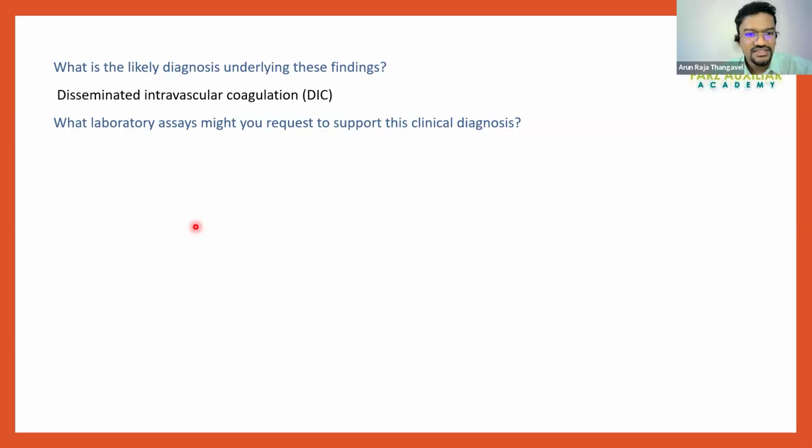You are absolutely correct. And what are you expecting in those tests? What derangement do you expect in those tests? I'd expect, of course, fibrinogen to be below 1.5. I'd expect the platelets to be below 50. I'd expect the Hb will be below 7, or 8. And I'll expect as well increased BTT time, increased BT time, and increased INR levels. And increased D-dimer, of course.